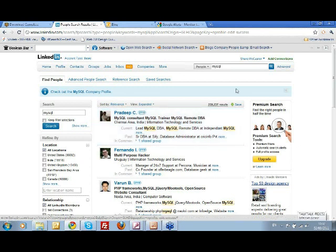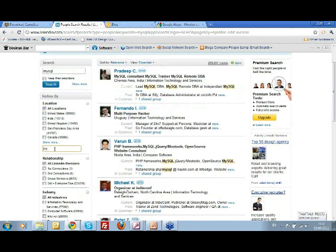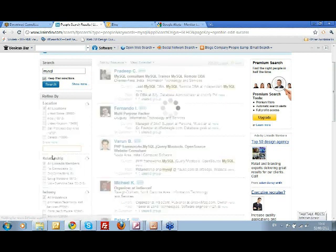Okay, let me look at what else I'm going to do. Obviously, I can define it down a little bit more on the right-hand side or the left-hand side. Say, for example, I'm only interested in people in Ireland that might be involved in this. Then I can reduce my search down and filter it down, and now I've only got 1,466 results.